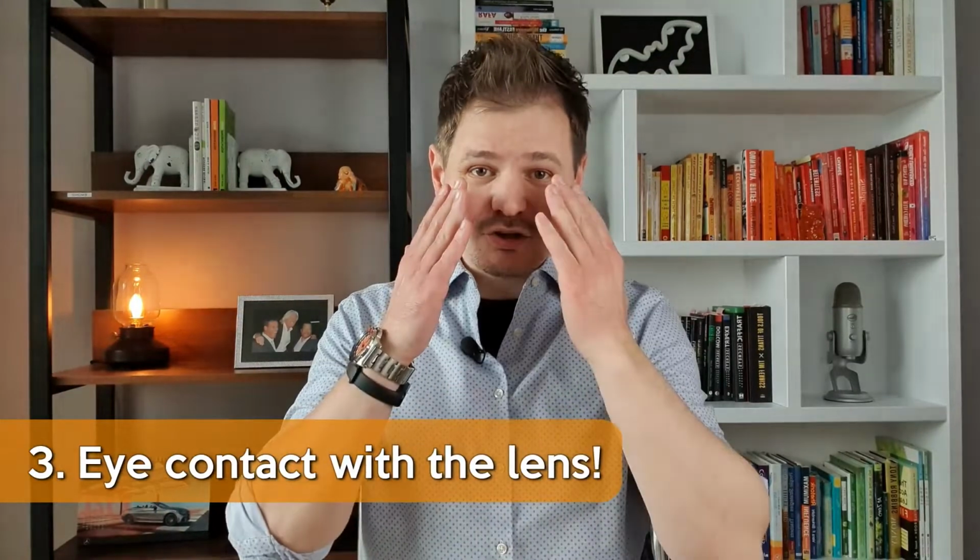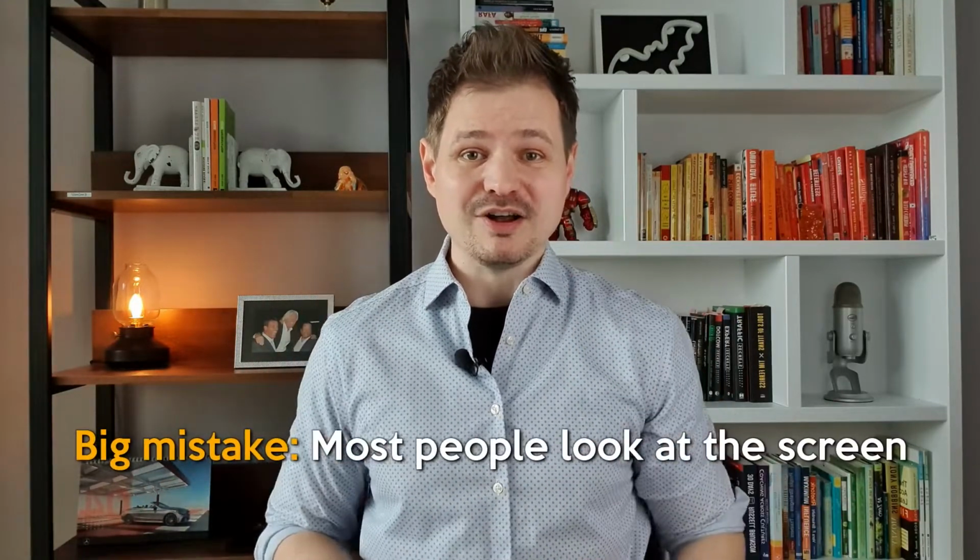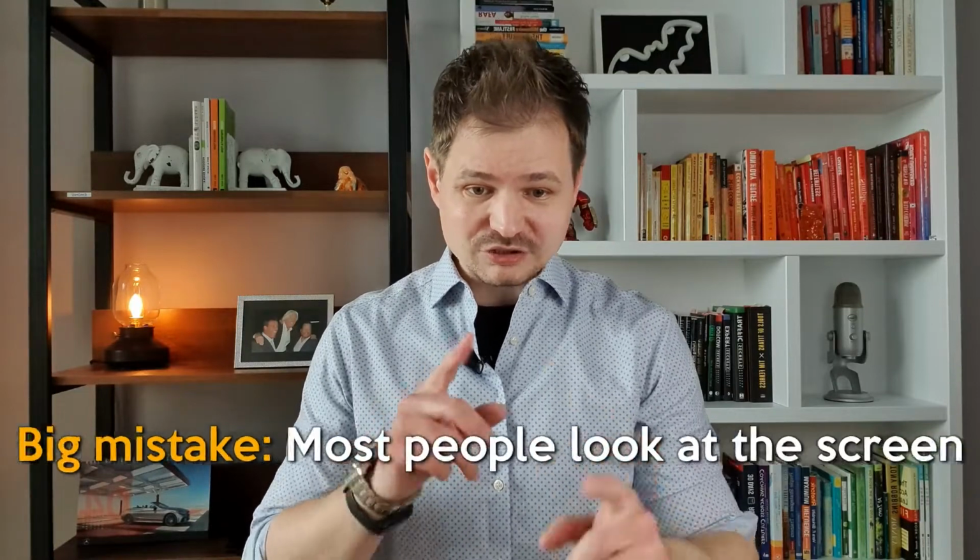Tip number 3, have eye contact with the lens. With the lens, not with your screen. This is a big mistake that 99, if not 100% of all the people that I train, make. They might have the camera on, but then where do they look? They look at their screen, right? The camera is up here, but they look at the screen. You know why? Tell me.